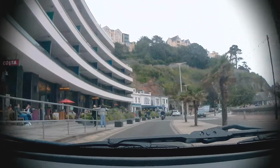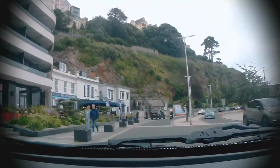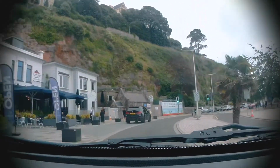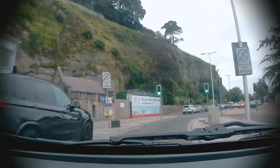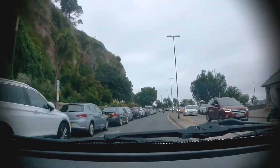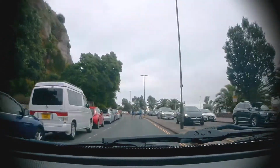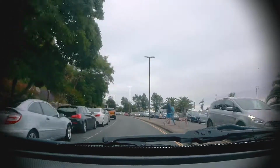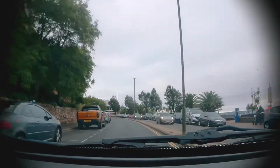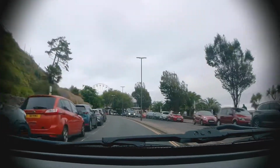And on the left hand side in just a moment is the old toll house, which used to be a toll house years ago. Just on the left, this little building here. We're now passing a rock walk on the left hand side. It's a lovely little place for a walk. And the Princess Theatre just ahead on the right.